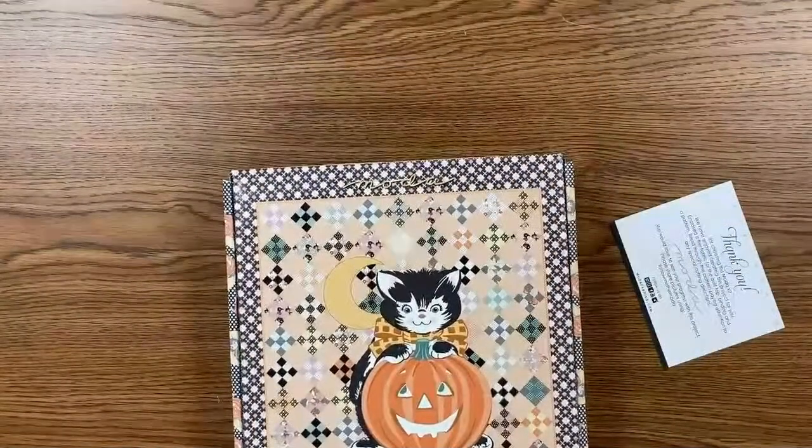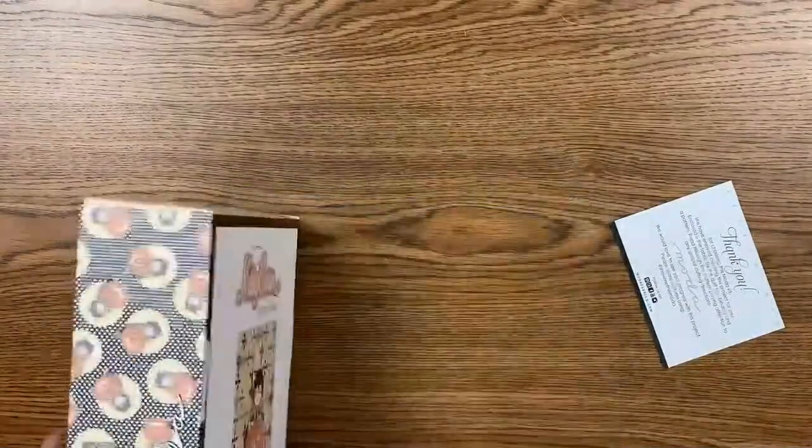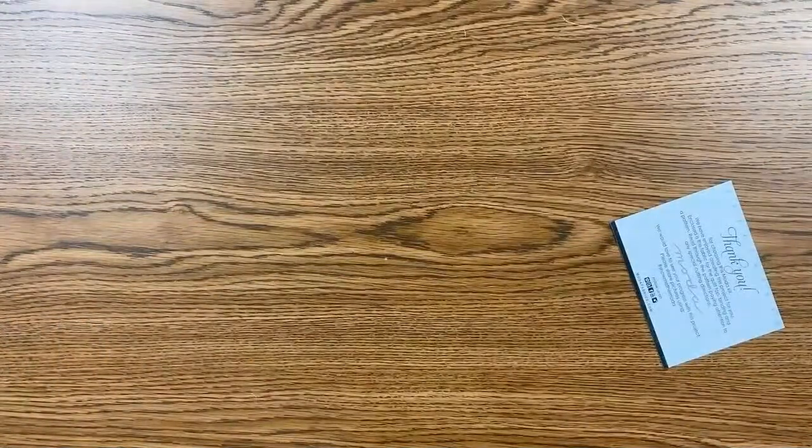Who likes the retro look of these? So pretty. So this is $129.99, a very good price point for this fun kit.